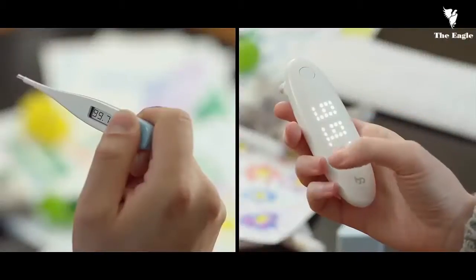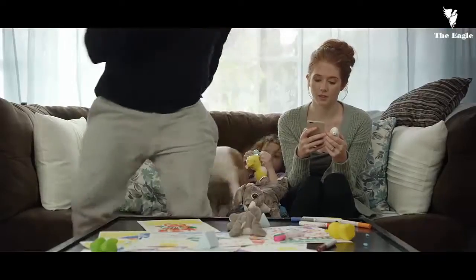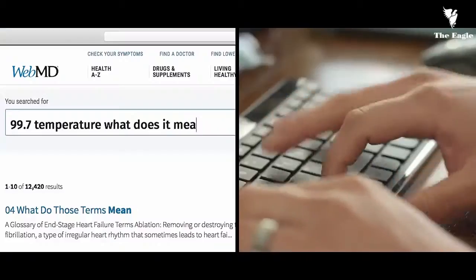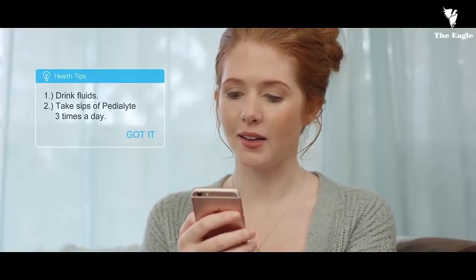I got it. By swiping your finger, you can see the previous temperatures. That can't be right. The data is instantly transferred onto your phone, where you can compare her current temperature with her past records. And if you're unsure about her symptoms, you can consult the app.